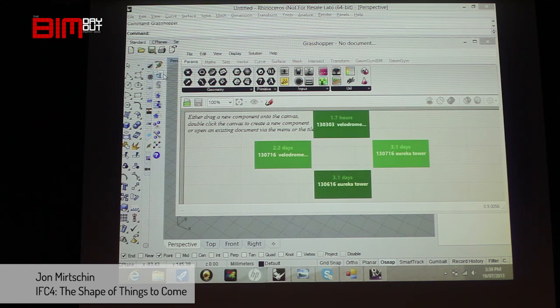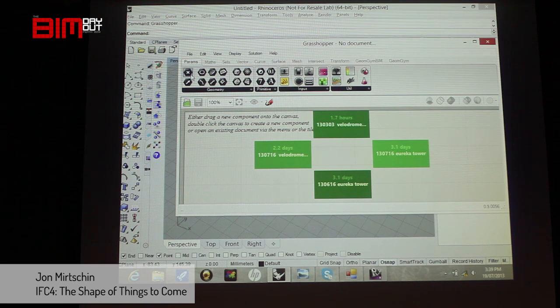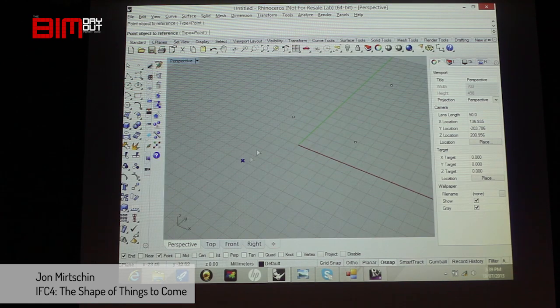Instead, what we're going to do is capture the modelling process to define that type of thing. So I'm quickly going to do the same thing that I did in Rhino. I'm just going to associate with this Grasshopper definition these input points in Rhino. So then when I move these points, this curve will update.